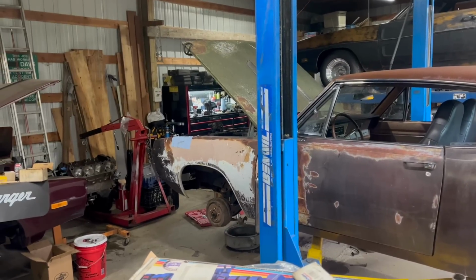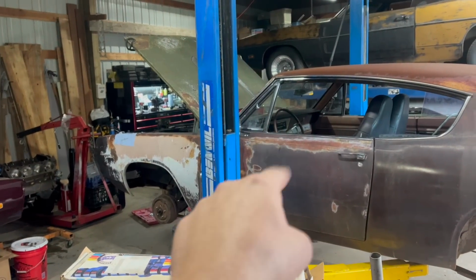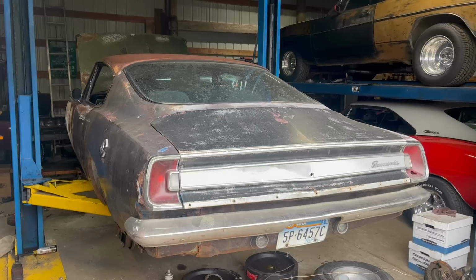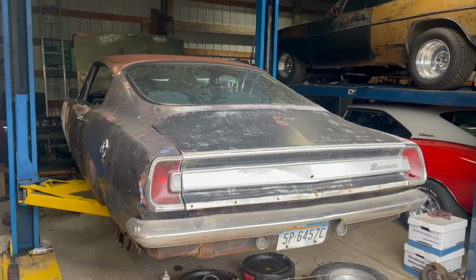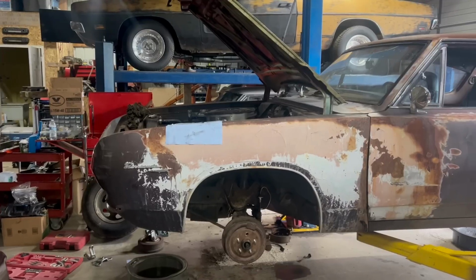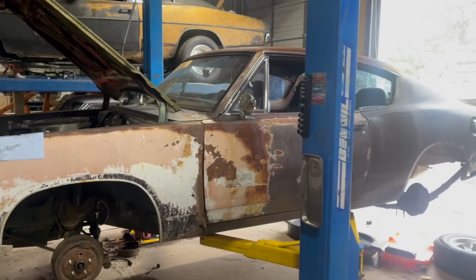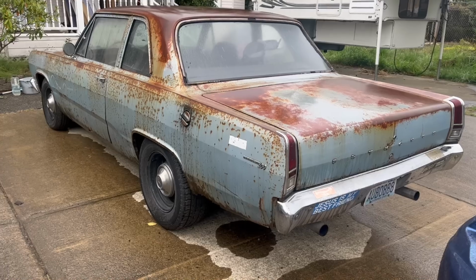Hi, I'm Jamie. This is Dead Dodge Garage, and this is the ultimate daily driver Barracuda. After months of abuse and neglect, it's finally back on the lift. And it's not mine anymore. No, I traded it. For a set of cylinder heads? No, I traded it for a Valiant.